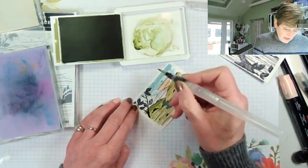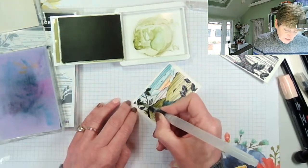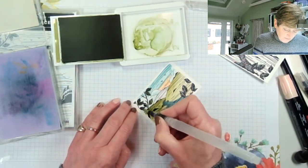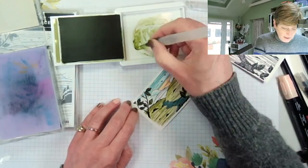And then let's just add some colour to our leaves, just a little bit, just so that people realize that they're not meant to be black and white leaves.